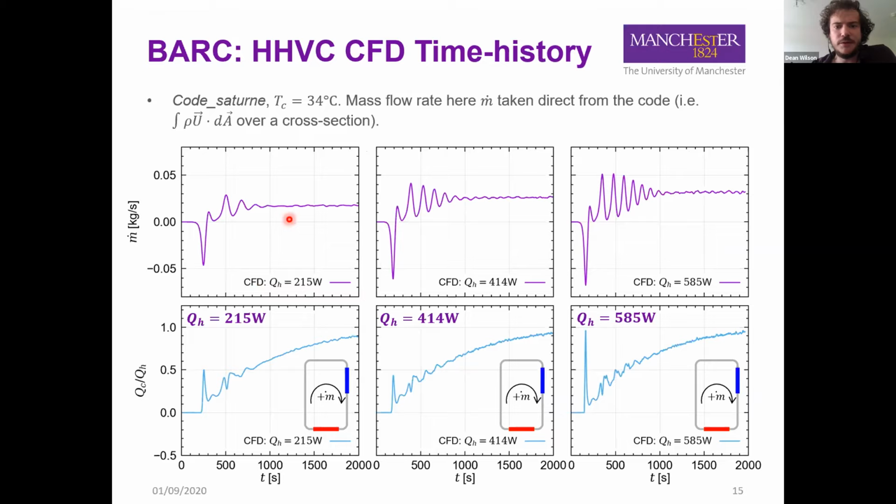So negative mass flow rate here is an anti-clockwise behavior. And you initially get a period at the start where you don't get any flow at all. That's because the heater is generating lots of fluid, but it has to travel left and right, and until the hot fluid enters either of those legs, you won't get any motion. In all cases, it went anti-clockwise, but then reversed, and then these pulsations died out eventually. But you can see they grow in amplitude as the power increases. So clearly, at higher powers, it's very likely that this might culminate in another reversal, rather than decay as it does here. So we're also looking at that in more detail.